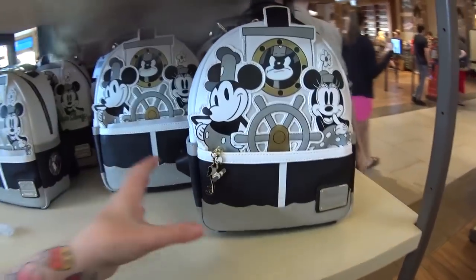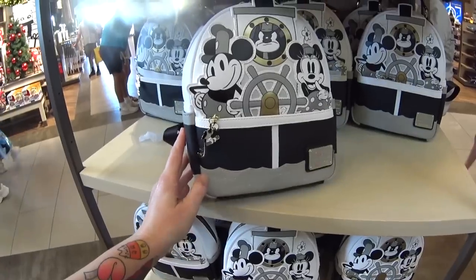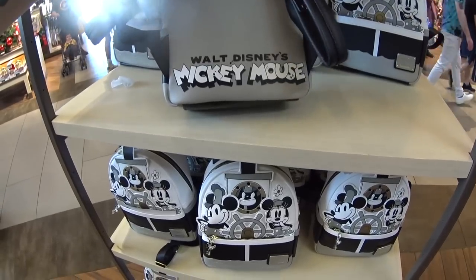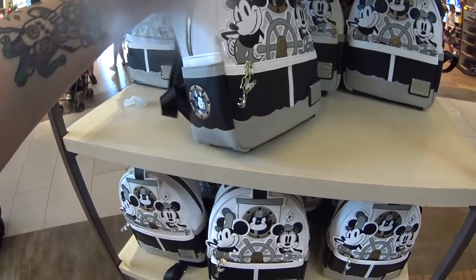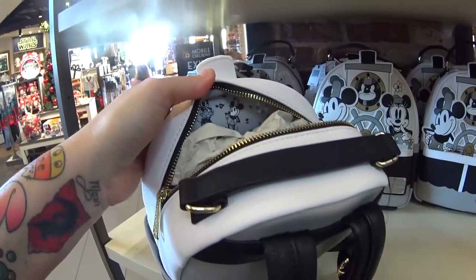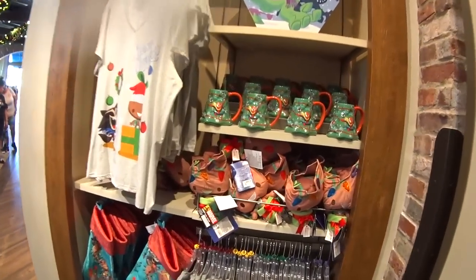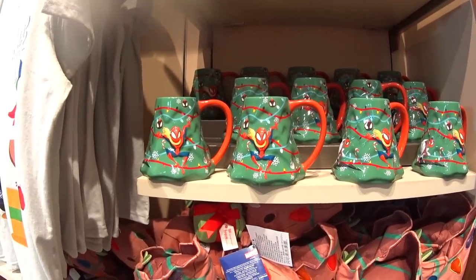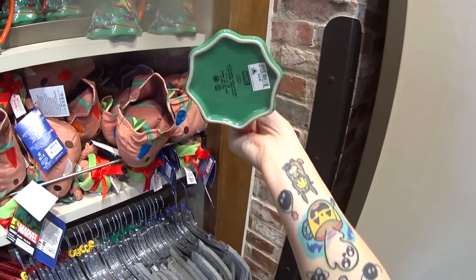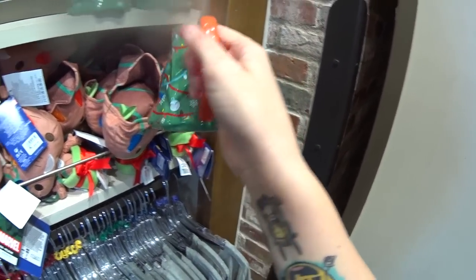Oh, wow. Look at the Steamboat Willie backpack. Disney Parks lounge fly. They had made a Steamboat Willie backpack similar to this, but it wasn't Disney Parks. This is different. This is awesome. This is $85. Look at the little charm here. We're gonna look inside and see the print. It's the classic characters. Okay, so I know we left a section, but I looked across and I saw this mug. And it is so awesome. It's actually shaped like a Christmas tree. Oh my gosh, it's $19.99. I love it, love it, love it.